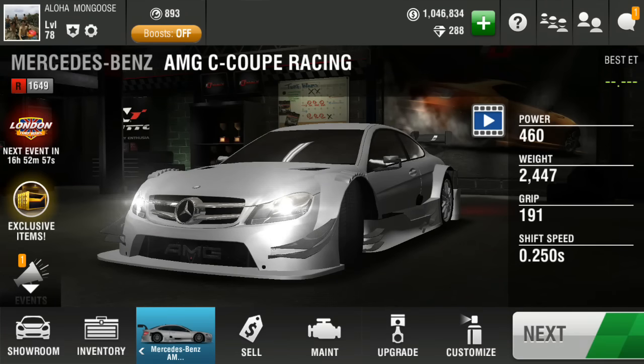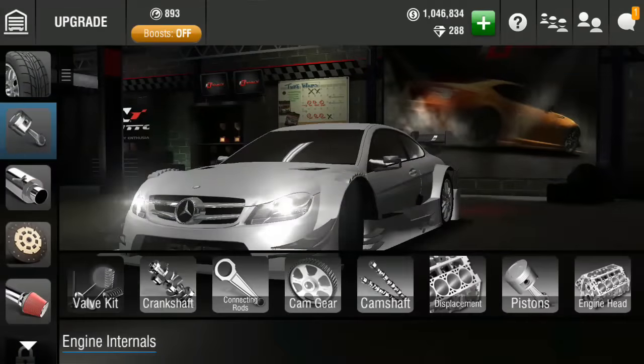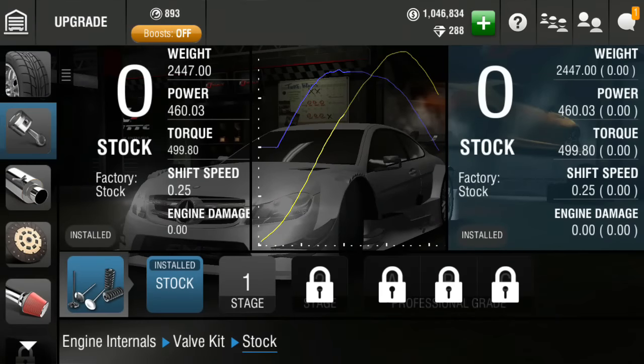So, without further ado, let's look at all this stuff here. Click on a random part, look at all the things. The weight of this car is 2,447 pounds, 460 horsepower with 499 torque. So this car can deliver some power.